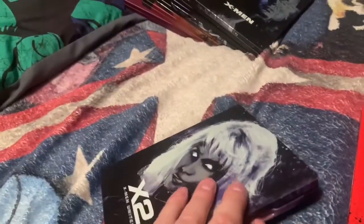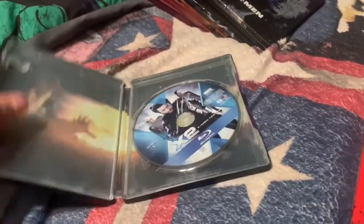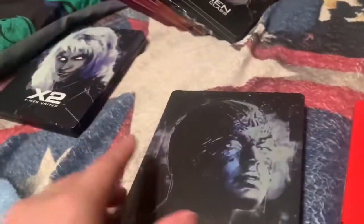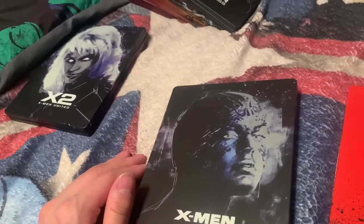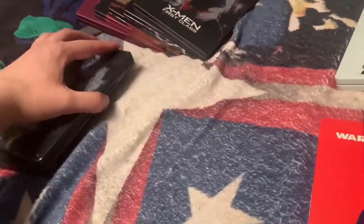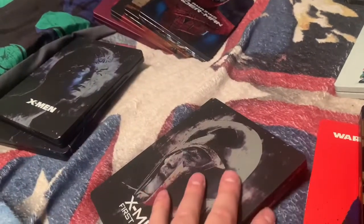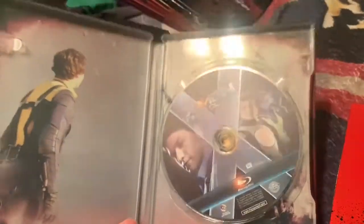X-Men 2. Which is probably my most watched one that I can recall. I believe it was the first one I watched as well. I had a weird childhood. I always started with the second. Just forget the first movie, you know. There's that. X-Men First Class. That was a little harder.